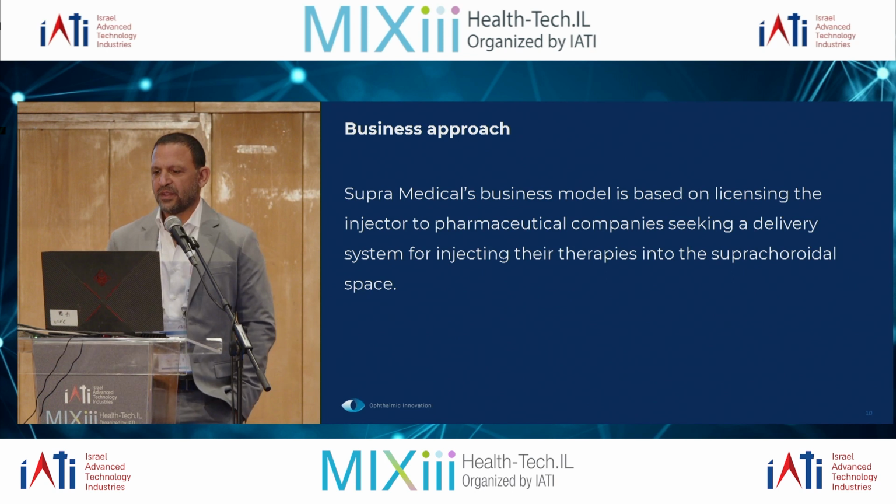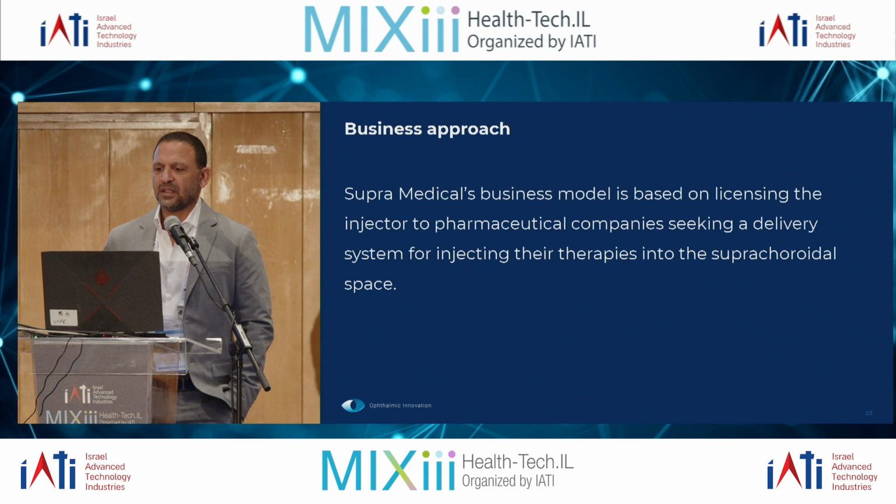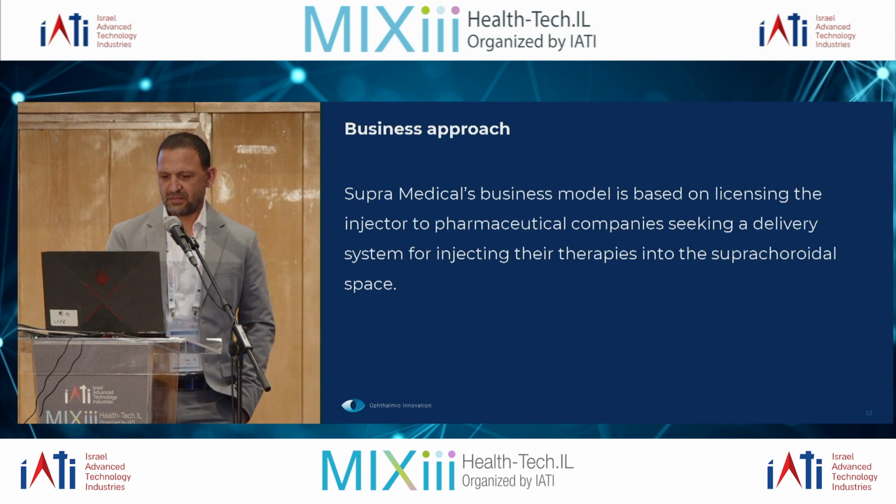Our primary business strategy involves licensing our injector to pharmaceutical companies that are interested in a delivery system to administer their therapies directly into the suprachoroidal space.